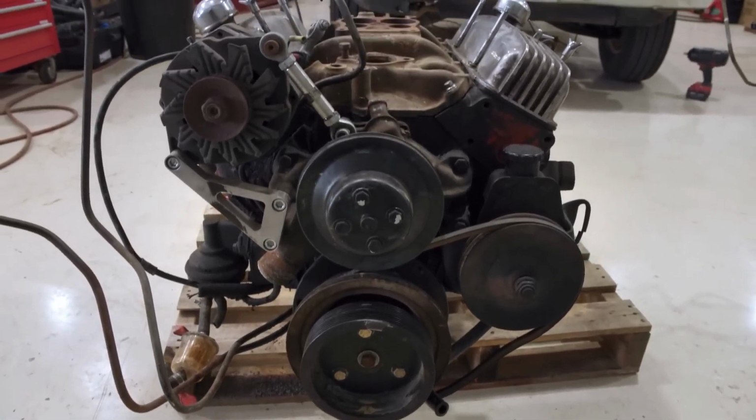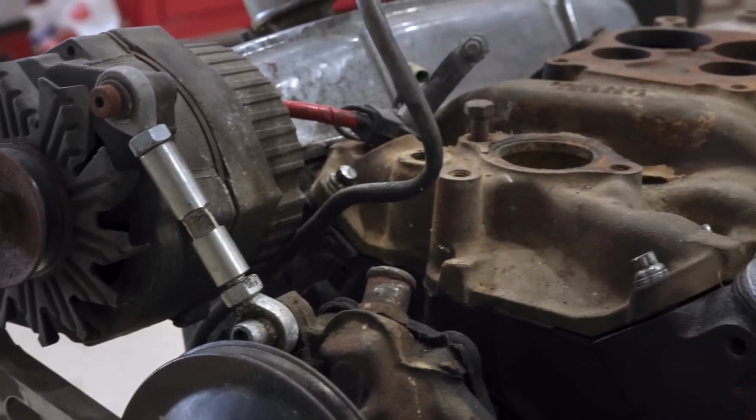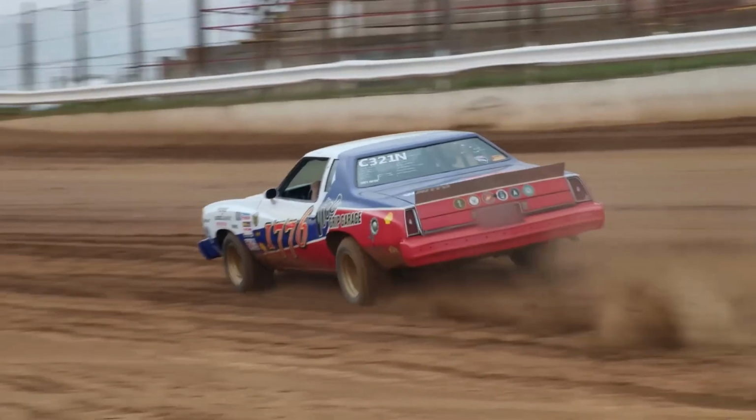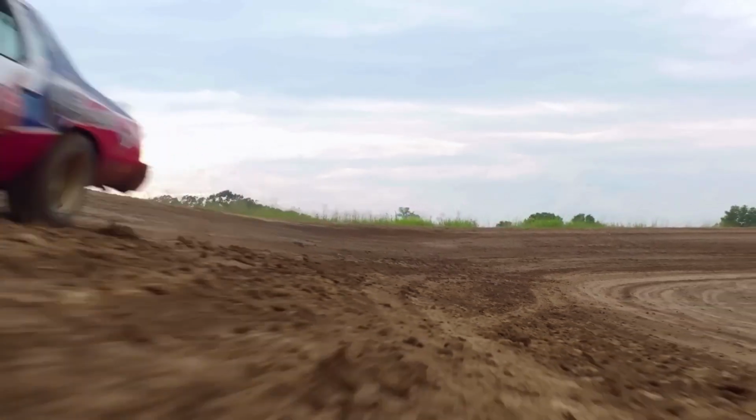This is an early 70s small block Chevy 400. In fact, this engine came out of my Monte Carlo, my stock car tribute car. Remember in season 1 when we raced the Bel Air and the Monte Carlo around Thunder Hill Raceway? This is that engine. Something happened to it, it just doesn't run.